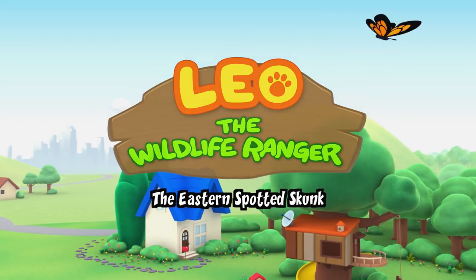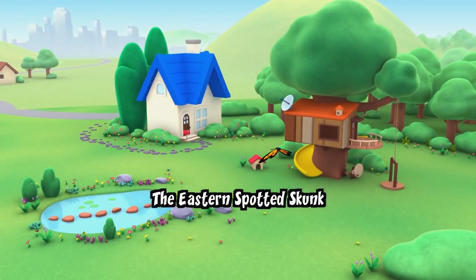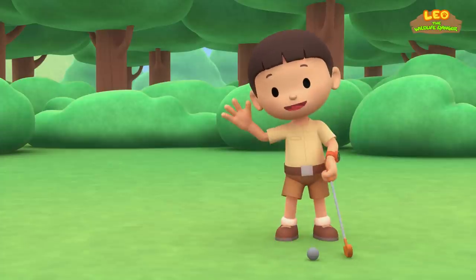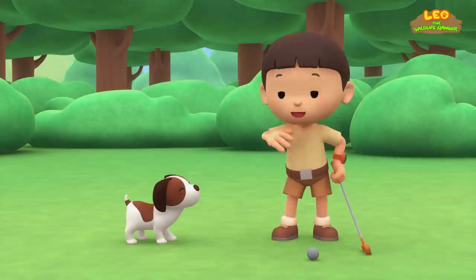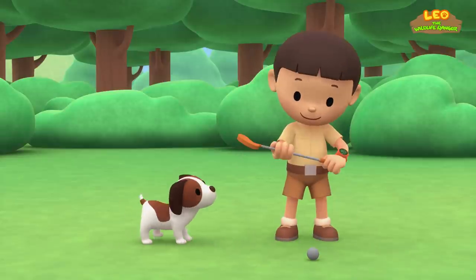The Eastern Spotted Skunk. Hi, everybody. My name is Leo. I am a junior ranger. And this is my puppy, Hero.